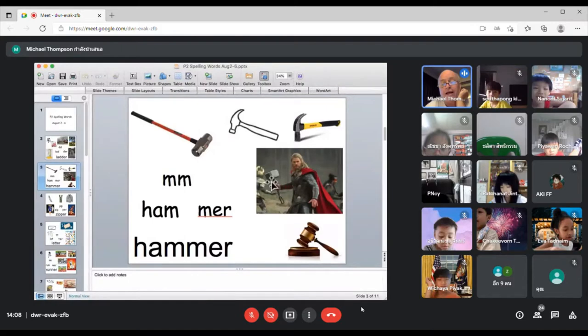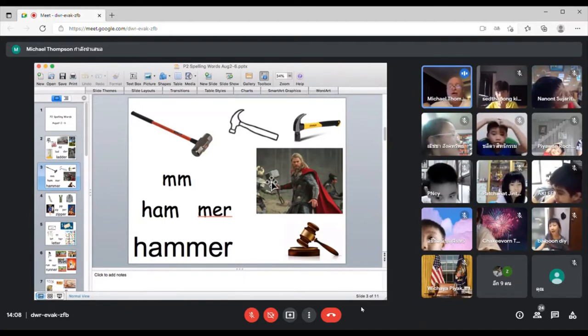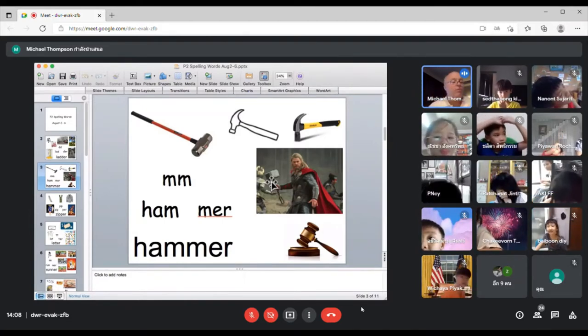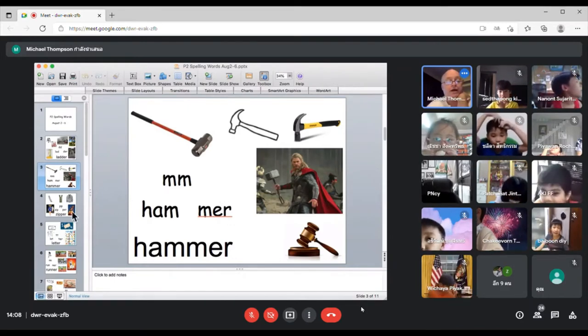So the judge would take their hammer. I don't have one, so let's use my flex. Here we go. Order in the court. Order, and everybody stops. So that's very important for a judge. I don't know if Thailand has them. I'll have to check.